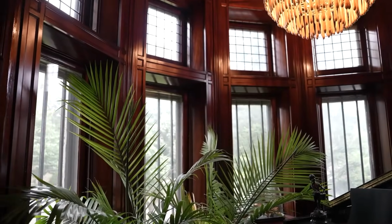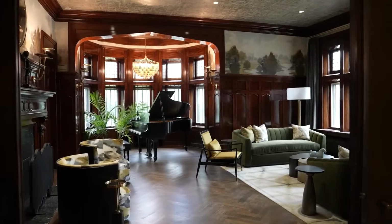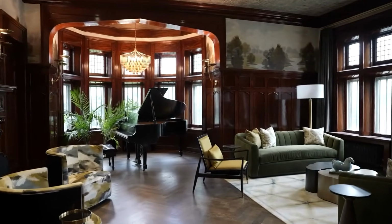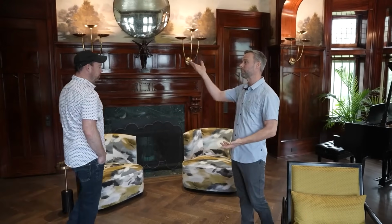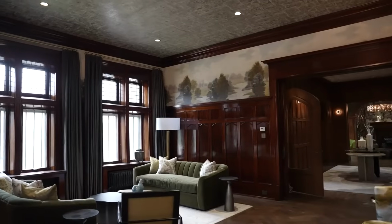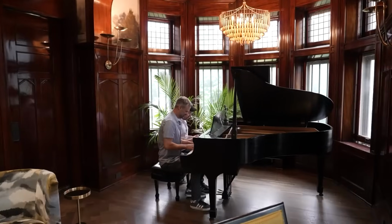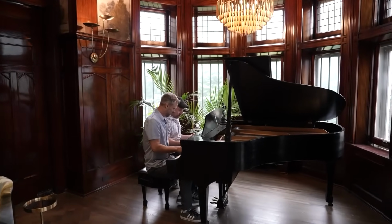And here we are in the music room. This was originally Alfred and Eleanor's formal dining room, but when the kitchen moved from the back of the home to its new location in the open air porch, this no longer made sense as the dining room since the kitchen was basically across the house. And so we have turned this into more of our formal living space, and we call it our music room because it features our baby grand piano.